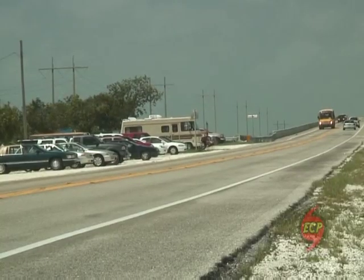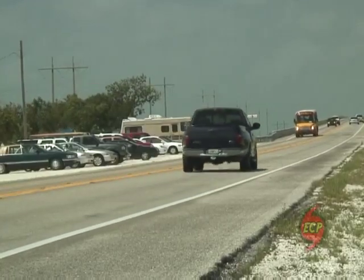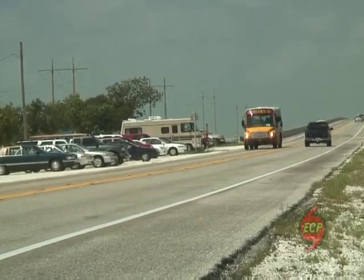Ever since Hurricane Wilma flooded the Keys in 2005, the locals know where the high and dry spots are, and one of them is the approaches to the mini bridges. Now that's prime real estate.